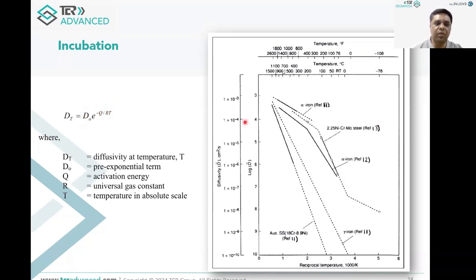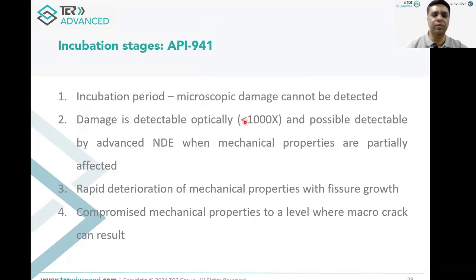DO is the combination of partial pressure, the condition of the material, and any imperfections like strain conditions and HAZs. Those are representing the DO values. Now, coming to the incubation period. These are the microscopic damage which cannot be detected within the incubation period.